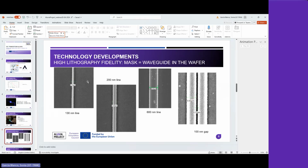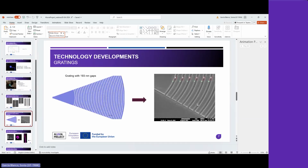During the Alluvia project, we have managed to ensure that we have very high lithography fidelity. That means that what we write in the mask is what appears in the wafer. And you can see here, a designed 130 nanometer line that became a 130 nanometer line, a 600 nanometer line that became a 600 nanometer line, and a gap of 100 nanometers that was 100 nanometers. We can also do gratings. So here is an example of a grating with 193 nanometer gaps that actually made it to the wafer with, you cannot see it, but it's very small, but it's actually between 193 and 194 nanometers. So it's almost perfect.